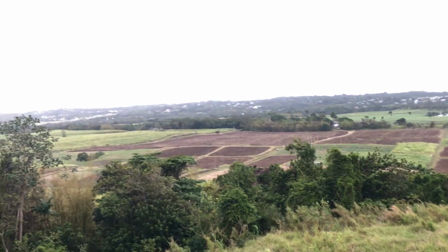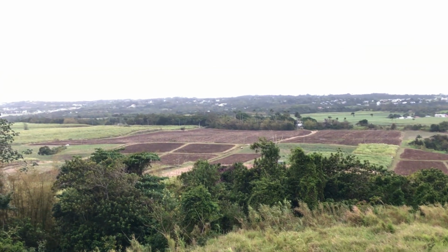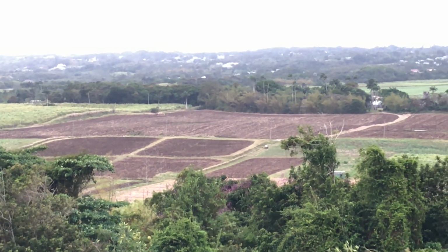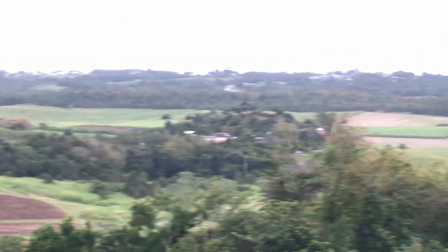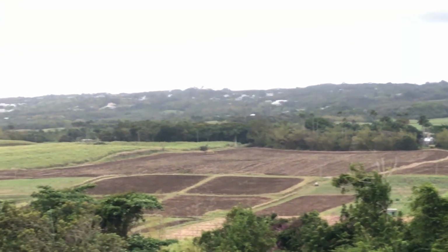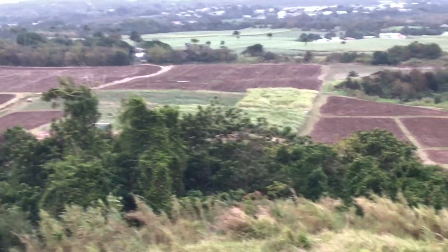Here again are Groves in St. George, looking down towards the Redlands, Sweet Bottom, Sweet Vale area in St. George. Sugarcane fields have been cut. It's cold up here right now and it's a bit overcast. Raining off and on, but it's not raining at the moment. At least not very, but it rained earlier today.